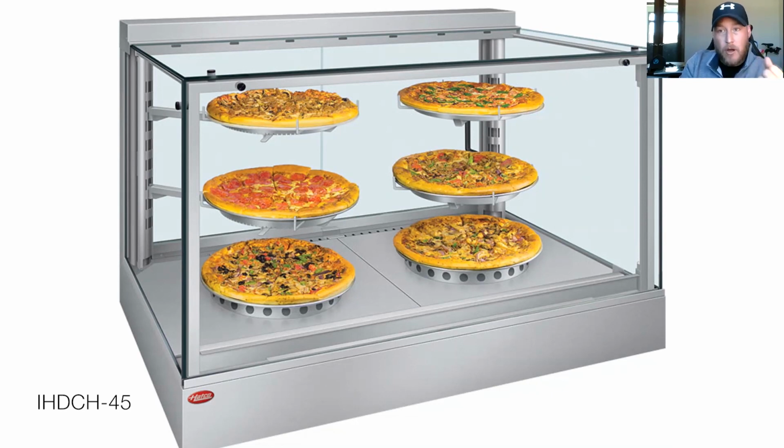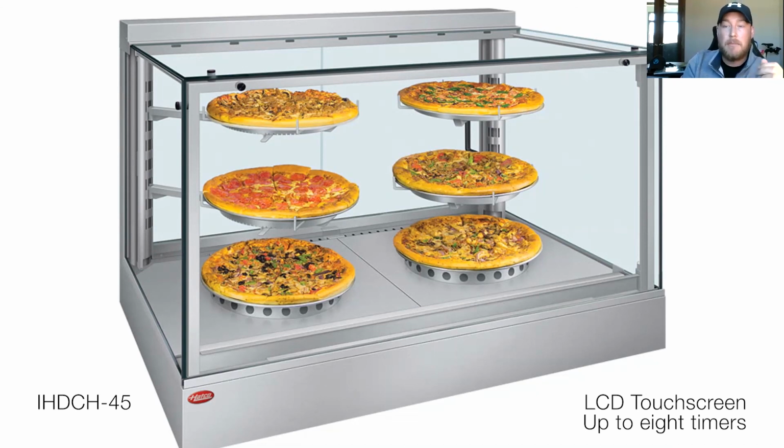Now, the control also offers timers. You can have up to 8 of them. The timers are going to be able to tell that customer exactly how long the product's been in there. So their product may be a 2-hour hold. It might be a 3-hour hold. They will be able to know exactly which shelf level is going to be in there for the exact amount of time. So that touchscreen controller alone is going to give us a lot of the things this customer is looking for.